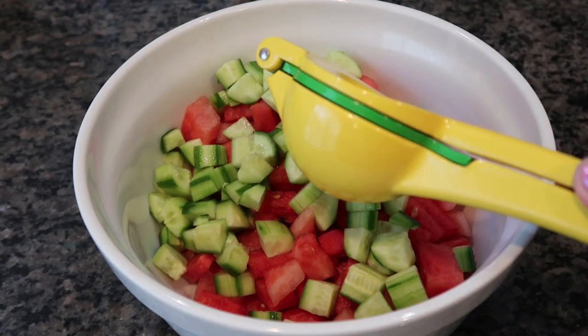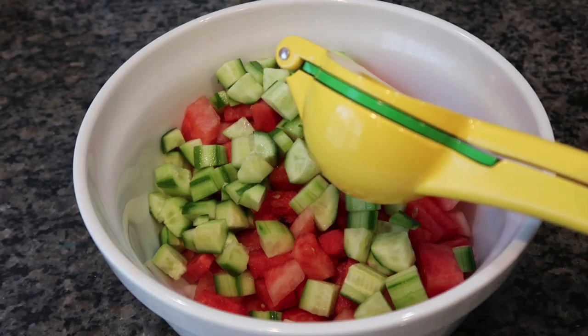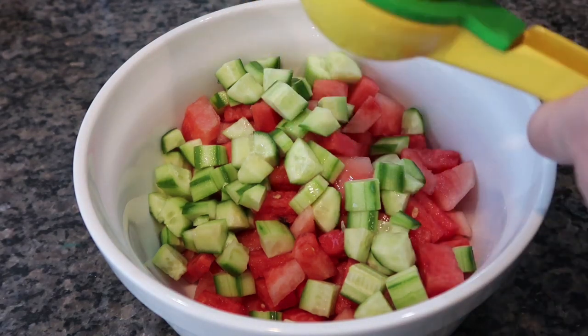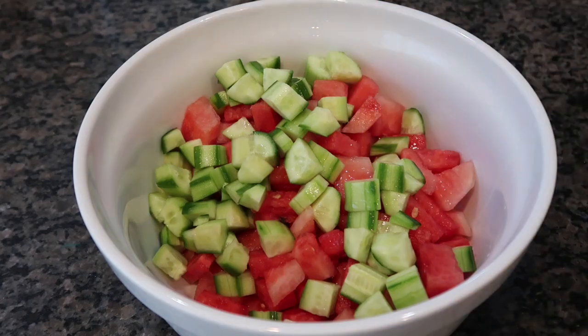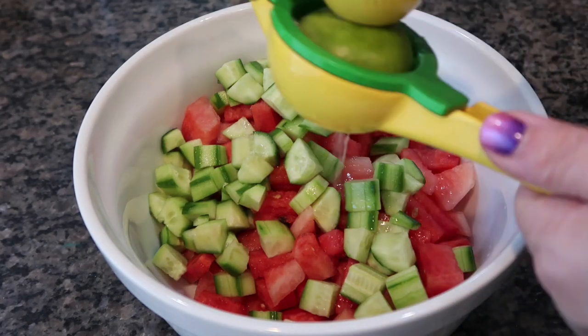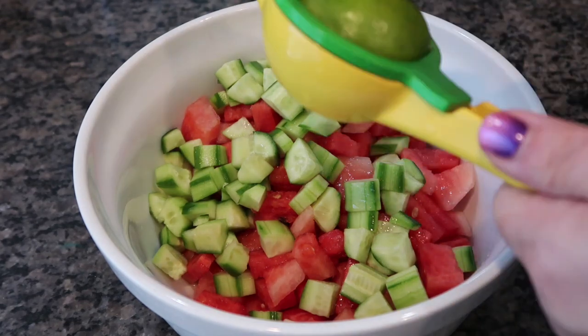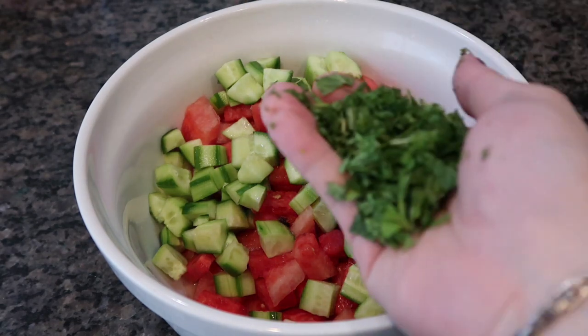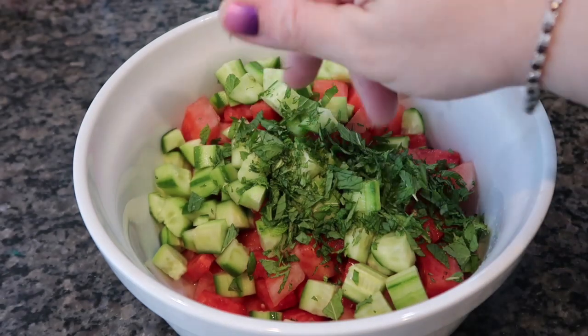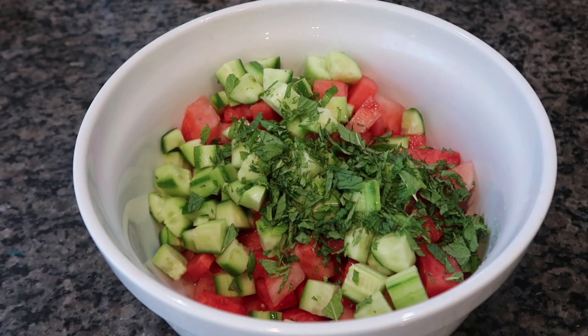So the watermelon and the cucumber are going to go into the bowl, and then I have this little lemon lime juicer here. This is linked in my Amazon store below. I've been using this for years. It does such a good job, and we're just going to throw all of our lime halves in there, and we're going to squeeze all the lime juice into that bowl with the cucumber and the watermelon. And then we're going to dice up our mint, and we're going to throw in a good handful.